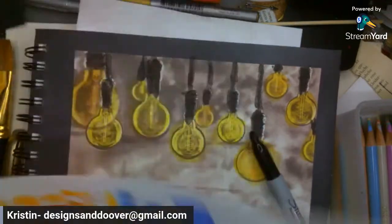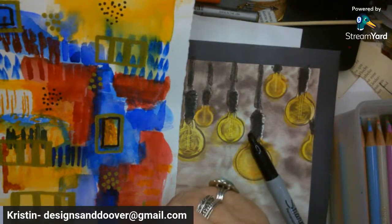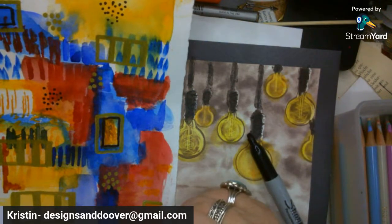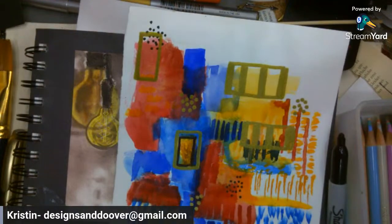I really want to put one of these up here. Oh, I know what I'll do. I'm going to go into the black, over, and straight down. So this one's a tall, skinny one. Up there. Oh, that helped a lot.